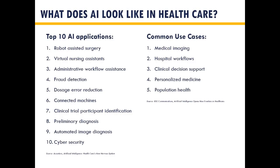So I looked around and I found some things that are actually AI things that are actually happening in healthcare. Robot-assisted surgery, virtual nursing assistants, workflow assistance, fraud detection, dose error reduction, connected machines, clinical trials, or identifying participants for clinical trials, preliminary diagnoses, automated image diagnoses, and cybersecurity. Common use cases are medical imaging, hospital workflows, clinical decision support, some repeats from the list on the left, personalized medicine and population health. Now, you'd be right to say, well, these don't apply to us.